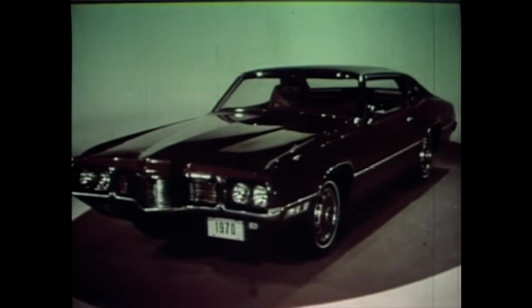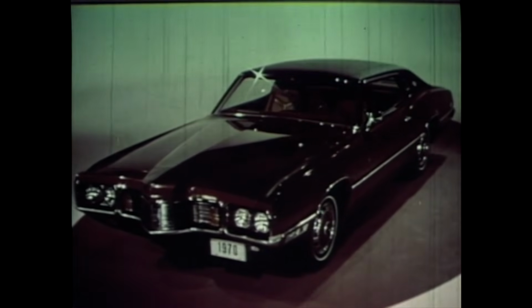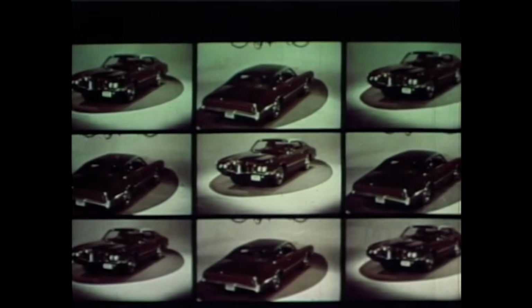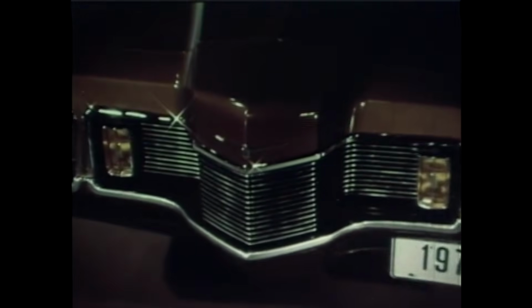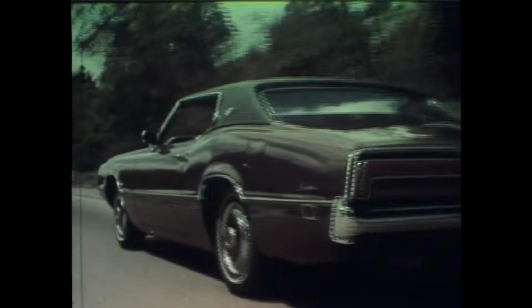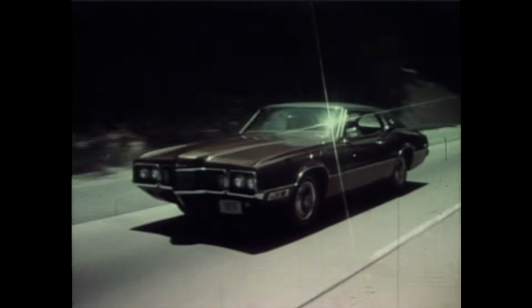Elegance for a new decade. The 1970 Thunderbird, completely redesigned to remain unique in all the world. A bold new front end. Solid-state instrumentation. The 1970 Thunderbird. This year, buy more than a car. Go fly a bird.